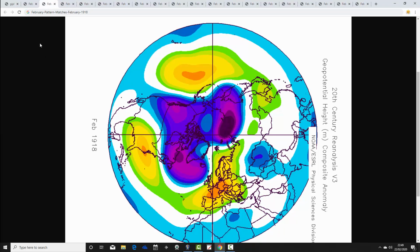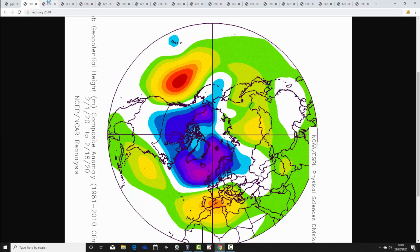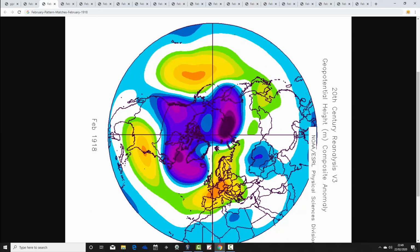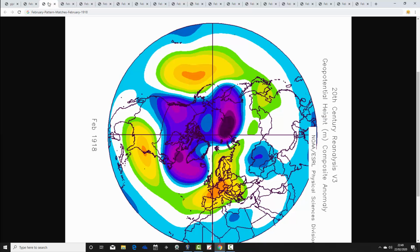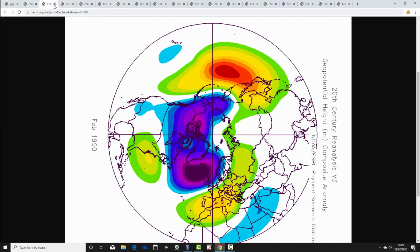The next February pattern match is 1918, and this one, again, has two ridges on both sides of the Atlantic, one there and one just there, low pressure to the north. Comparing the two, I think that's slightly less of a match, really, because the low pressure is extending into northern Europe as much as it does in 2020. So I'm not quite as keen on that particular match, but again, there is a similarity.